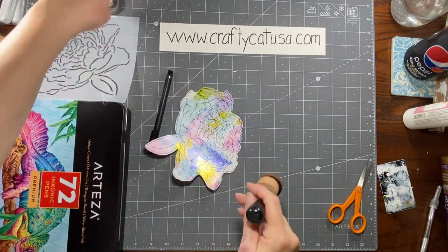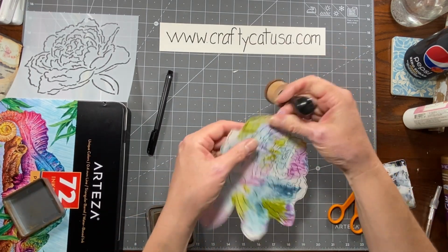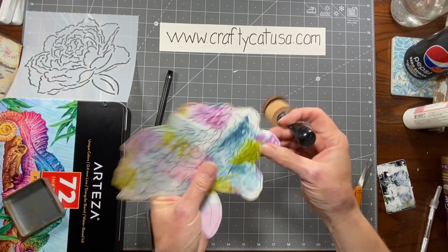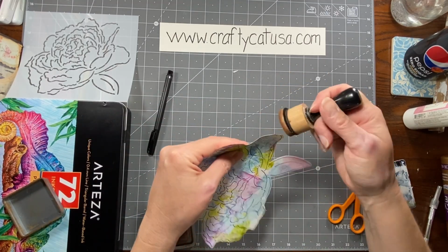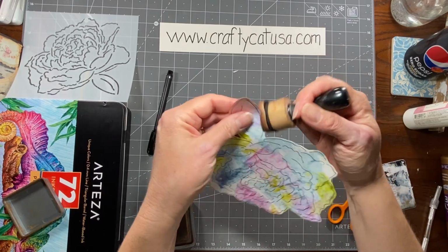So I think I'm going to ink around that and see how it looks. I may end up coloring it some more or something. I don't know. But for now, this is going to be just to maybe bring out the leaf. In fact, maybe I'll just color the leaf just so that it's a different color than the rest of the flower. See, I'm going to change my mind 100 times in this short span of video.